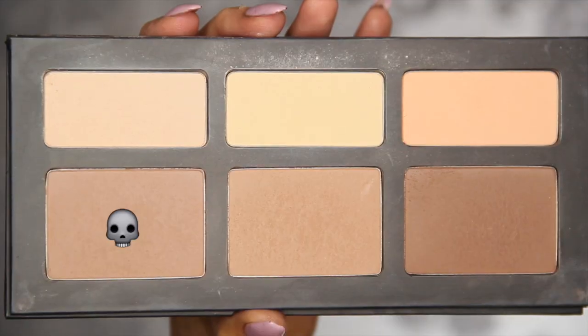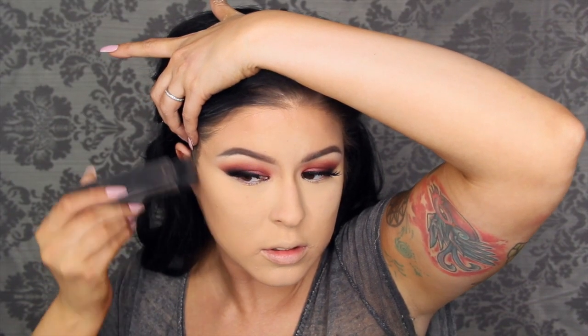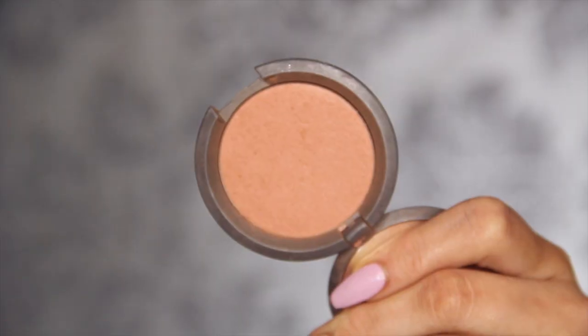Then I'm going to take the Kat Von D Shade Light Contour Palette. I'm going to take the lightest contour shade on my NARS ITA brush and just carve out the very backs of my cheekbones. I'm going to take a little bit on my jawline as well as my forehead, and off camera I contoured my nose as well. I do really like the formulation of these contour powders. They're really nice.